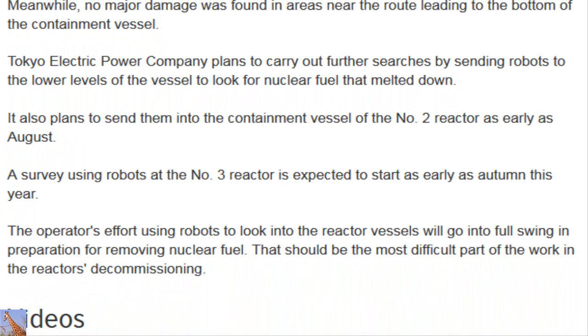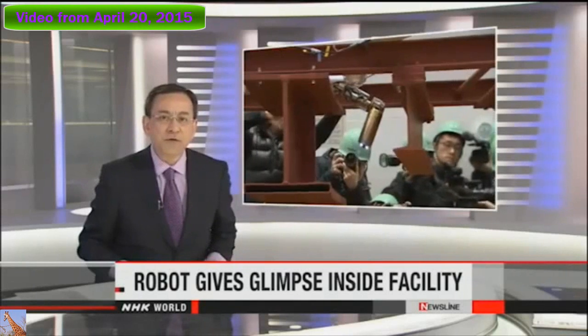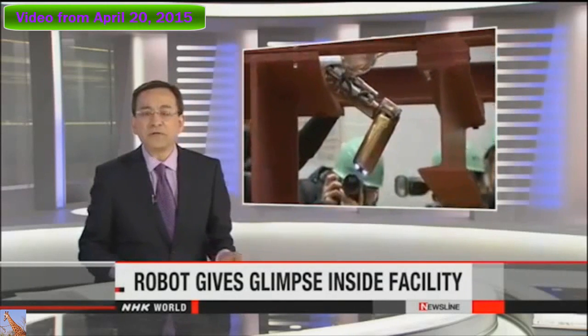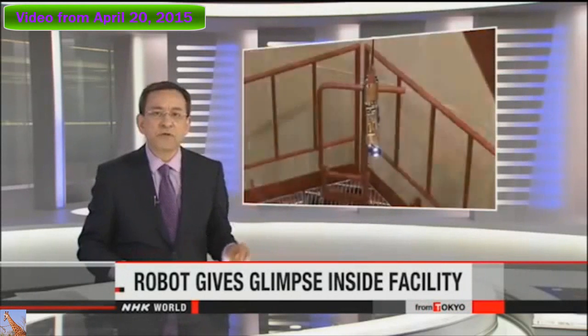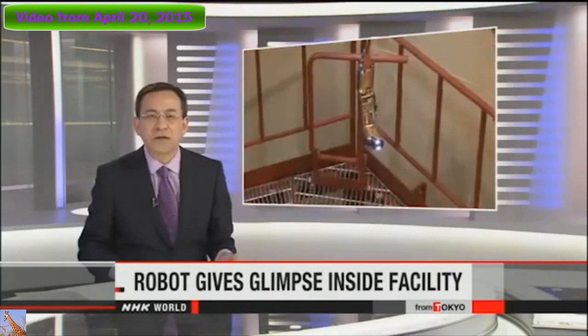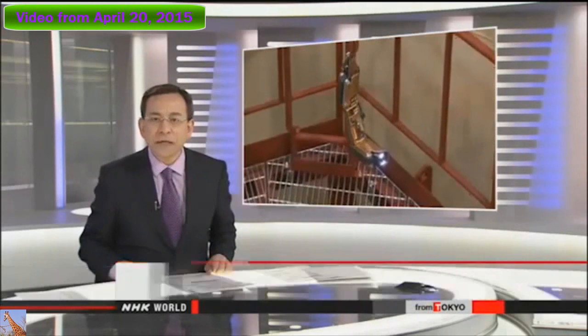Yoshihito Kamitani, NHK World. TEPCO officials have sent a second robot into the crippled Fukushima Daiichi nuclear plant. It follows a robot that searched a reactor's containment vessel on Friday. However, it only made it a short distance, but TEPCO officials say it helped with the decades-long task of decommissioning the plant. NHK World's Yoshihito Kamitani has more.